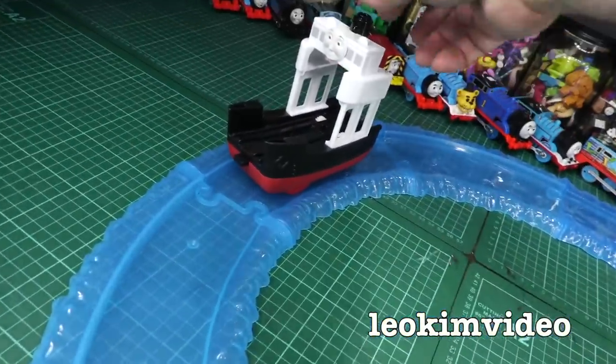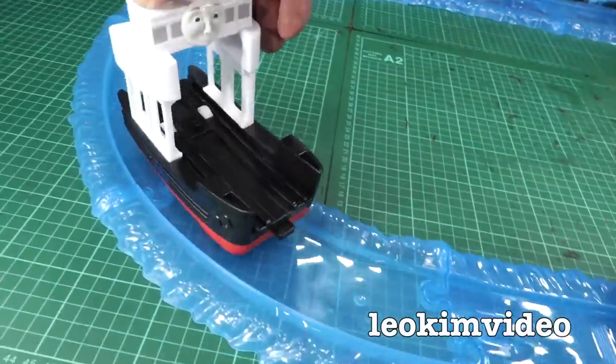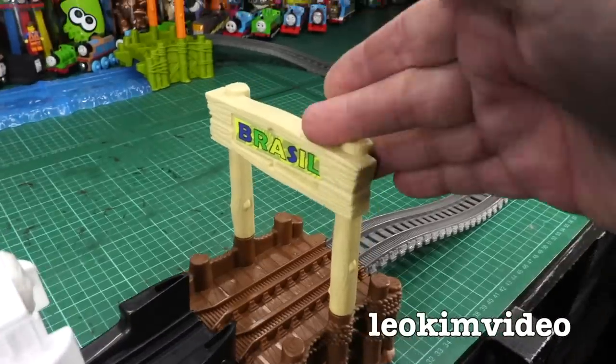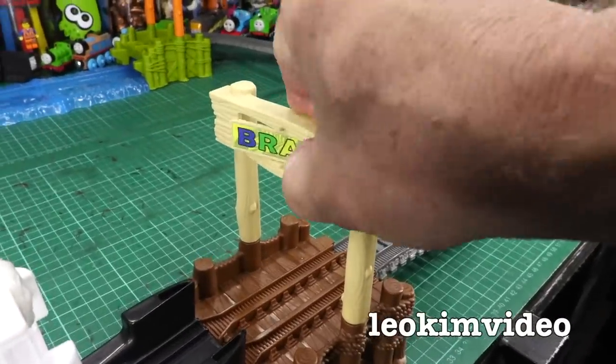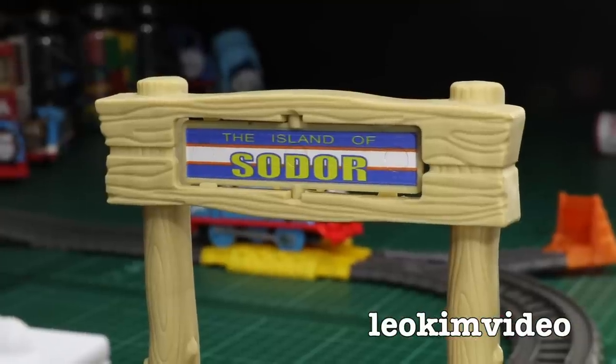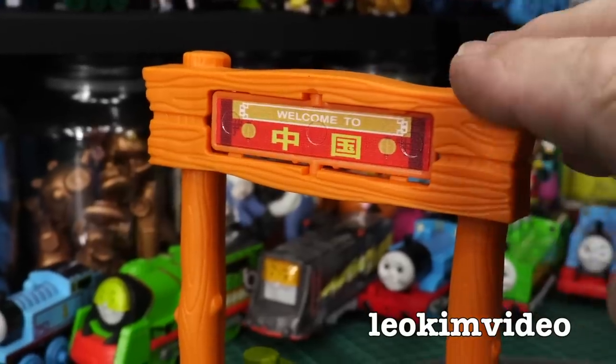Let me get Gordon McFerryface into a position where he can play on the playset. Crikey, he's a little bit top heavy, and it is nice in this playset. We have these little destination places. I think we'd only ever set it back to that. We always want to go back to Sodor Island. The other dock has the same play feature.